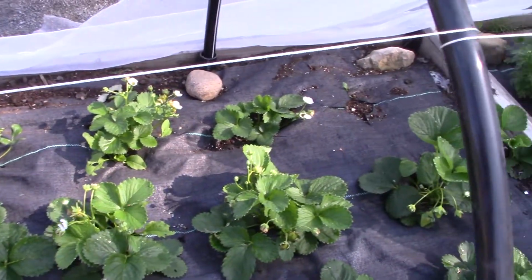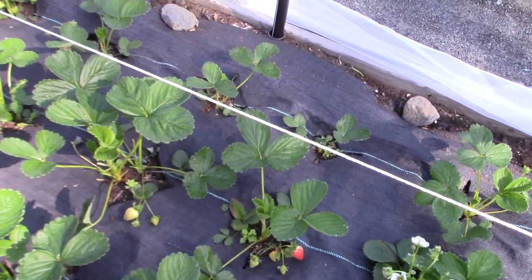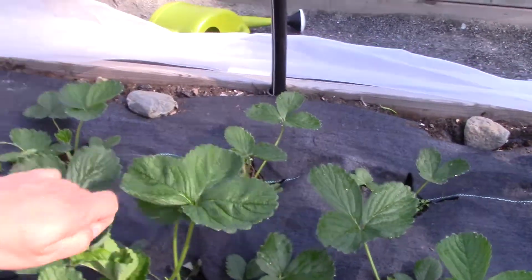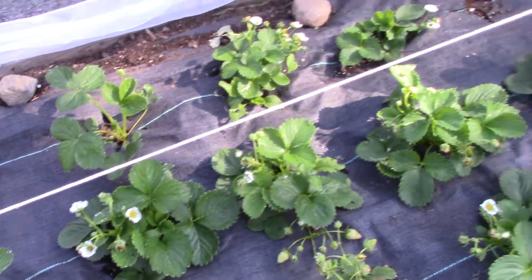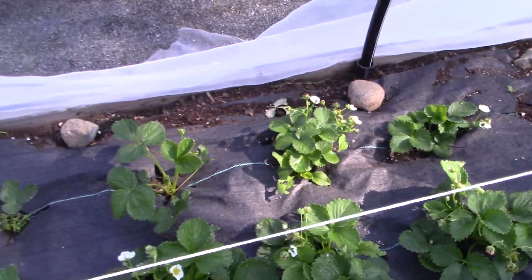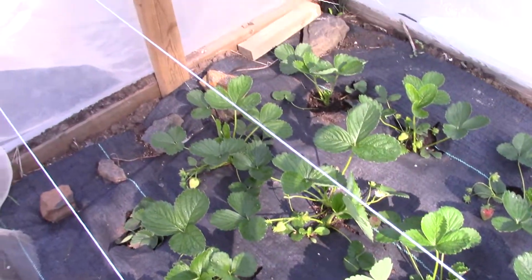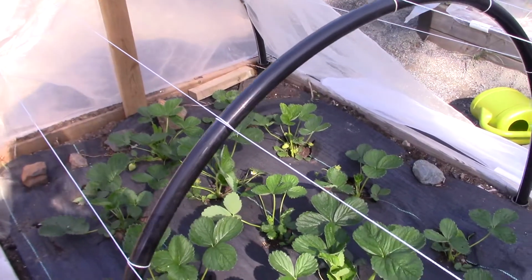Next year what I'll do is I'll probably allow the runners to take root. I'll root them in pots, and then I will have clones to start a new strawberry bed. And then when these plants stop producing berries, I'll already have another bed ready to go. So it'll just be a constant rotation of strawberry plants.